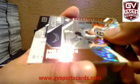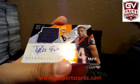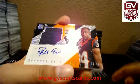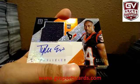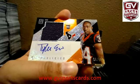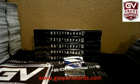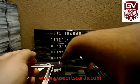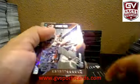Ooh, a little shininess to it. Let's see which one this is. Not a base. For the Texans, Tyler Irvin. That is 6 of 49. Texans. Texans in this one. That is Mario. 6 of 49. Chargers.